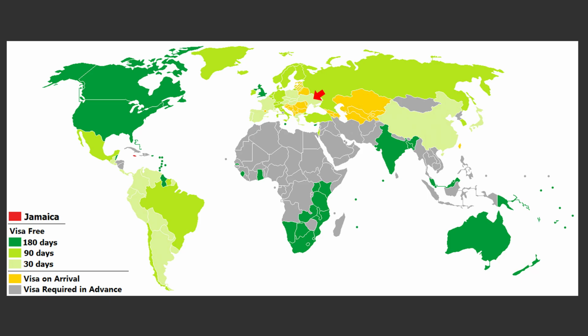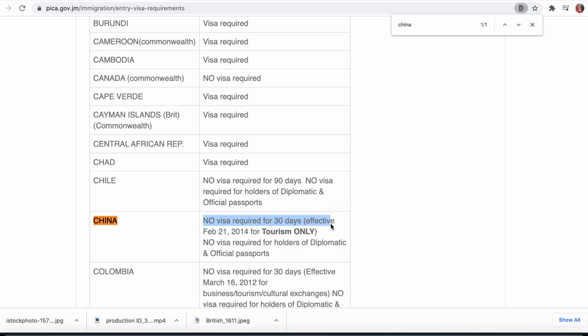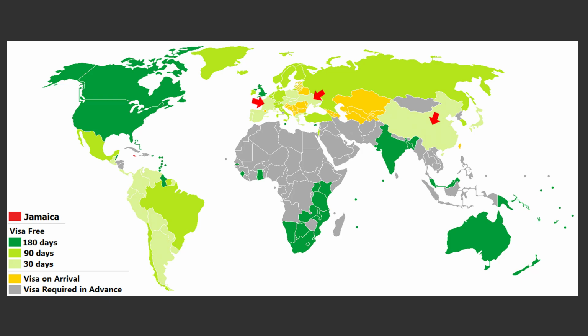Citizens of my home country, Ukraine, get a free visa on arrival that lasts only 30 days. And it doesn't allow you to work or anything actually apart from tourism activities. The same requirements are for citizens of China and a lot of Western European countries. It's mostly the Commonwealth countries and the US that have 6-month entrance to Jamaica. But again, with no right to work.